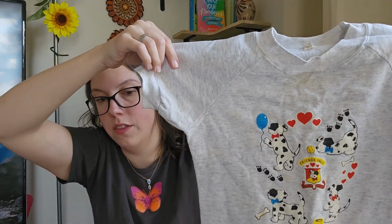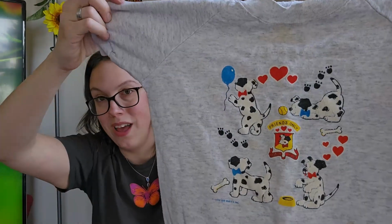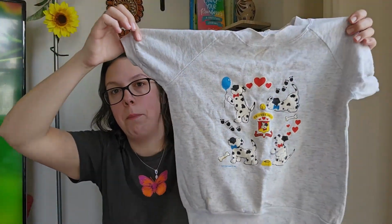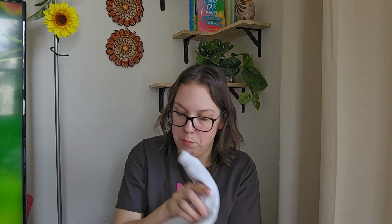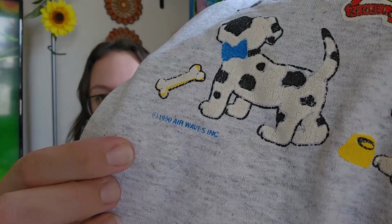I might give the white piece and this an Oxy bath together and see how that goes. But this is so adorable. If this was in better condition, I'd probably list it close to $30. If I can get the stains out, I'll list it close to $30, but there's a decent amount of staining on this. But if you see right down here, it says 1990, which is the year it was made. So I'm going to try to give that a bath as well.